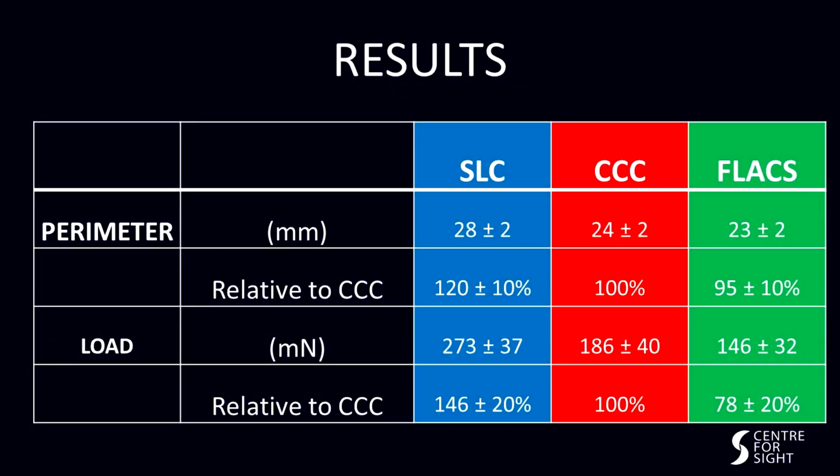So in summarizing this, if you took capsulorhexis and made that 100%, relative to that, CAPSULaser required 120% more stretch with a standard deviation of 10%, and the load was considerably higher at 146% increased load compared to capsulorhexis. And if you looked at capsulorhexis versus femtosecond, again, femtosecond was weaker. As I said, this is the yardstick 100%, 95% for perimeter distension, and 78% of load. So femtosecond laser capsules broke much more easily.